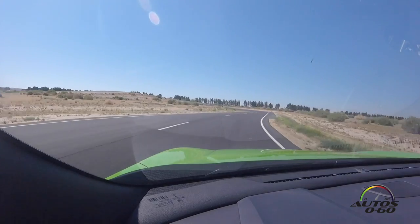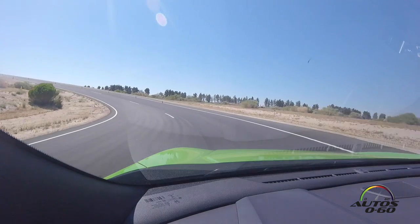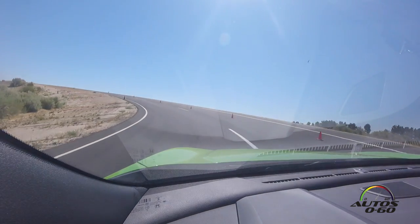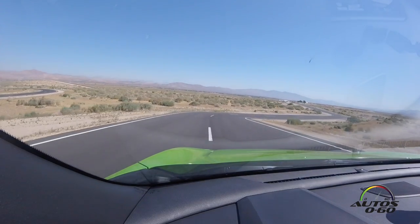Good. Try and stay at the right as much as possible. We'll go onto the brakes in a straight line. Come off the brakes, stay in third. Stay tight to the white line. That's it. Plenty of torque, so we don't need second gear here. Lift off the gas, turn right.